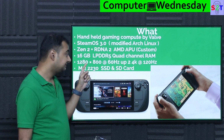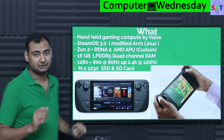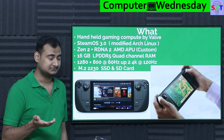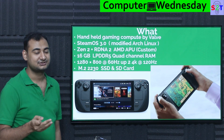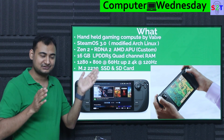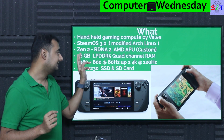And this has 16 GB of RAM, which is good, with LPDDR5. Now you have to understand that generally graphics card RAMs are much faster than this. You can easily find graphics card RAM around the DDR6 generation, but processors cannot handle that. So processors are generally 1 gen behind. Right now most laptops still are at DDR4. So what they are utilizing is basically a compromise. It's not as fast as DDR6, not as slow as DDR4, so it's DDR5, and it is quad channel.